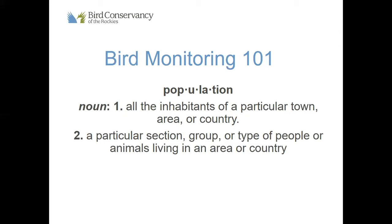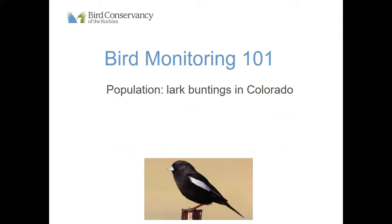What's our state bird here in Colorado? I'll give you guys a second to type that in the chat box. All right, I see a couple of answers here. Yep, lark bunting is our state bird. So one example of a population would be all the lark buntings living in Colorado.